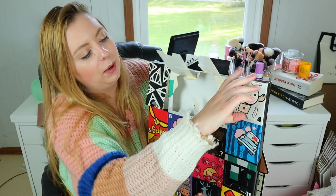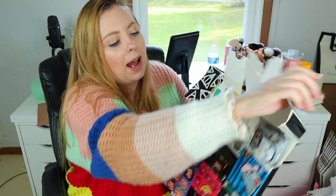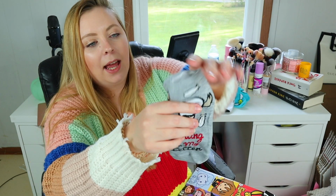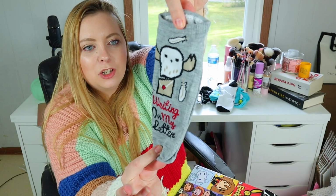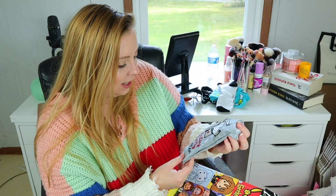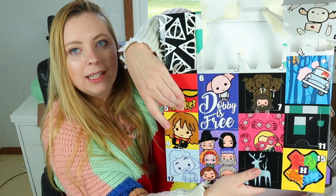Okay, here we have Hedwig, the actual Hedwig. Let's see what sock we get here. I am tearing this box up. Okay, we have him, and it says, waiting on my letter. How freaking adorable. So this is a short sock. You're going to have this on the top of your foot. Love that. Okay, we have the seeker here, which kind of looks like it's saying Reese's for some reason.